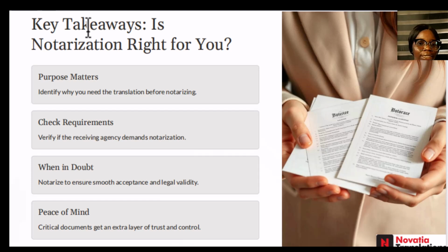Then check your requirements. I mentioned it earlier. Make sure you check your requirements via the website you are putting in your application. Make sure to verify if the receiving agency demands notarization. If your receiving agency does not demand notarization, there's no need for you to do notarization. But if your receiving agency states it clearly in their requirements that you need to do notarization, please, you need to do notarization.